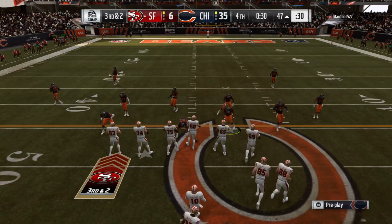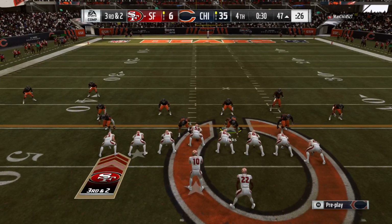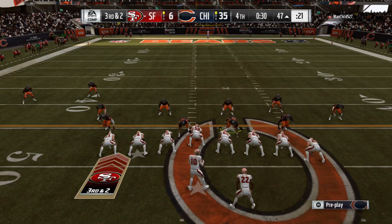You want him to make a play, but if not, maybe you get a pass interference call, and you know in the NFL, that's a spot foul. You get all that yardage. That would be a big play.